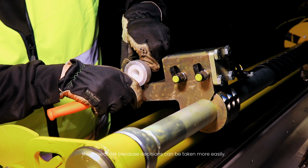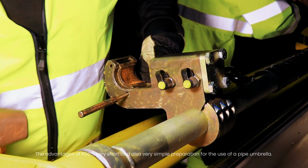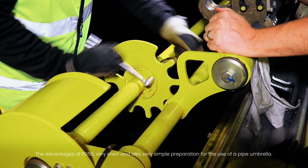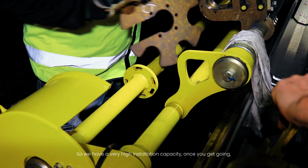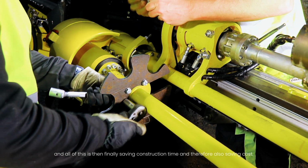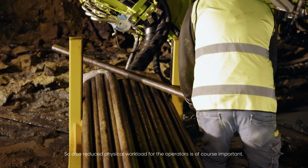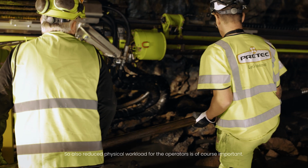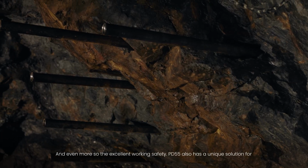taken more easily. The advantages of PD55: very short and also very simple preparation for the use of a pipe umbrella. So we have a very high installation capacity once you get going, and all of this is finally saving construction time and therefore also saving cost. Also reduced physical workload for the operators is of course important, and even more so the excellent working safety.